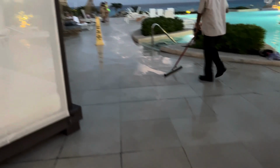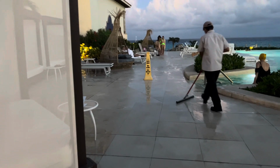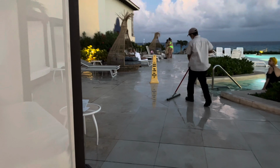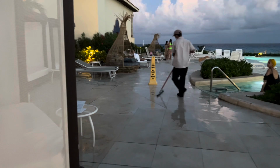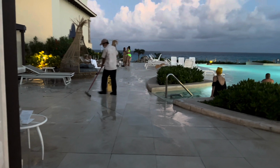Now this is the other pool. This one does have a swim up. I didn't even go in here once because there was no cover. Again, these Bali beds are actually not reservable. It's just first come first serve, which is a nice option, but they just didn't provide any sort of coverage in the sun.